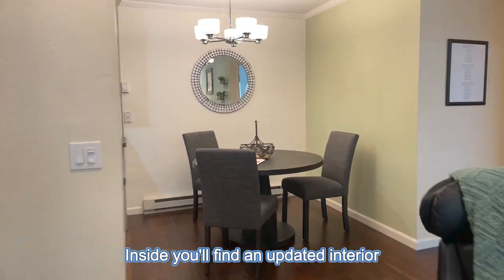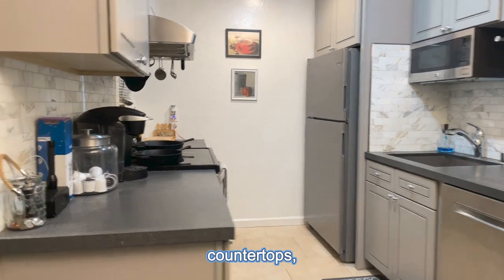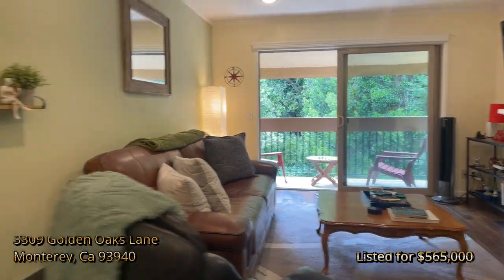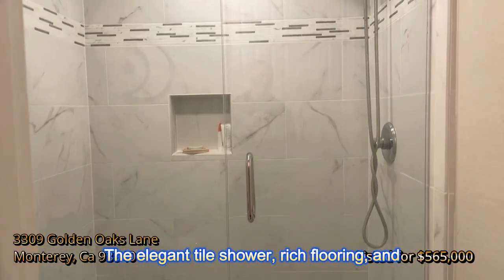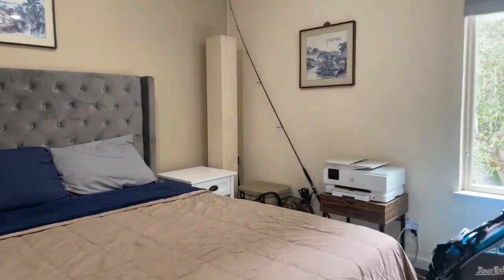Inside, you'll find an updated interior featuring a stunning kitchen with stone countertops, custom cabinetry, marble backsplash, and modern appliances. The elegant tile shower, rich flooring, and dedicated office space enhance both functionality and appeal.